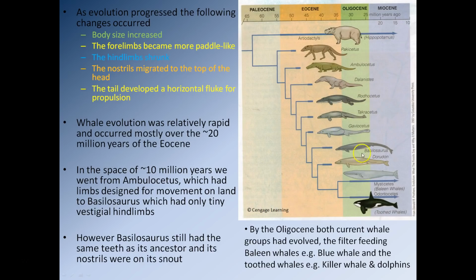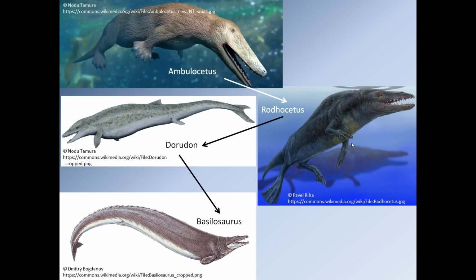Now, I've actually got Gyrodon as the next one, but according to this diagram, Gyrodon actually falls after the Basilosaurus. So anyway, whichever way we do it, by the time we get to the Basilosaurus, you can see we have a very elongate body. The forelimbs have turned into what we describe as proper fins. The hind limbs are pretty much vestigial, nearly completely gone, and the tail has developed a horizontal fluke for propulsion through the water.